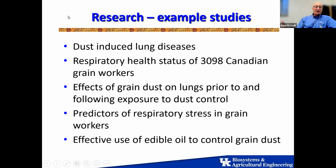There are some research reports that indicate the interaction between dust exposure and lung diseases, some associated with smoking even, and just to let you know that there is some research in this area. It's not a widely published area, but there are some reports out there, and they can give you some guidance on some of the hazards involved, as well as some of the methods to control dust in the environment.